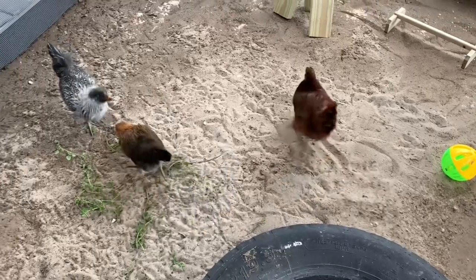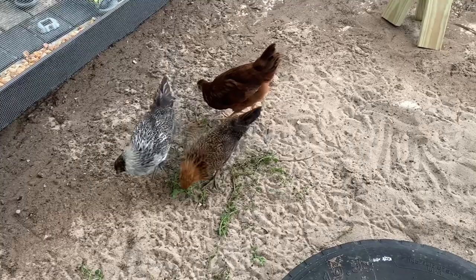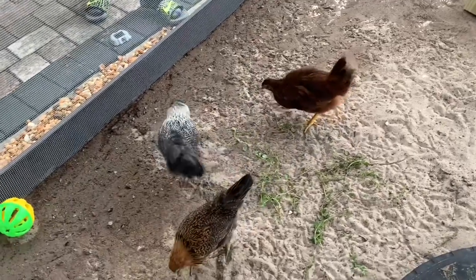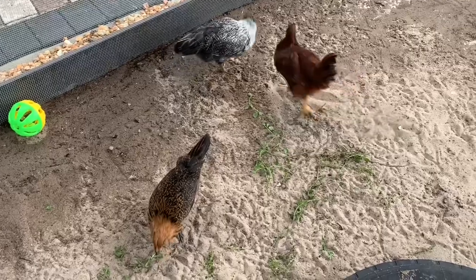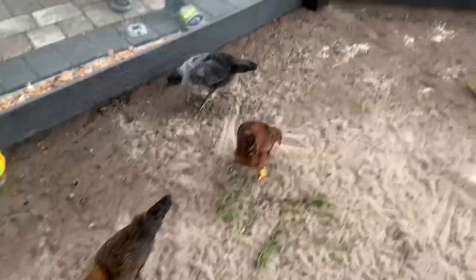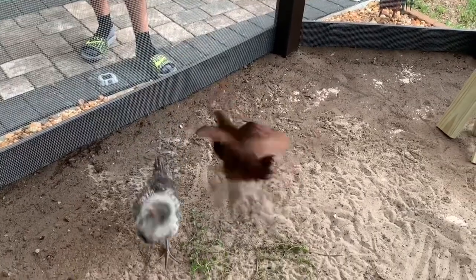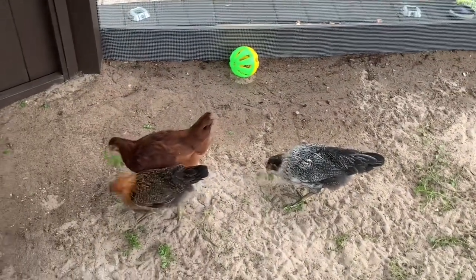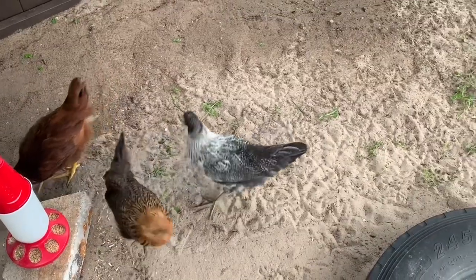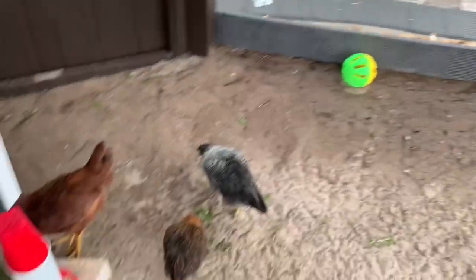It took them a good minute to find there. It took them a minute to figure out how to get out and to come down because they have never been just on sand like this. So they didn't know what in the world was going on. They'll probably dust bath everywhere, but at least I know this is a nice clean area for them to do it. I'm definitely gonna have to plant carrots in their little pecking garden that I make soon.